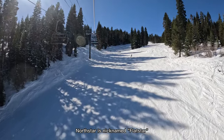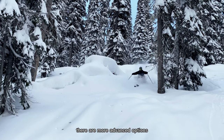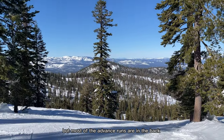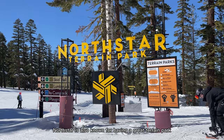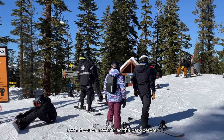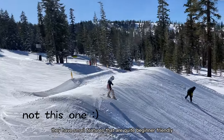Northstar is nicknamed Flatstar due to the lack of challenging terrain. However, there are more advanced options. There are some black diamonds spread throughout the mountain like Taninas, but most of the advanced runs are in the back of the mountain, but there isn't any double black diamond at Northstar. Northstar is also known for having a great terrain park accessible to all levels of skiers and snowboarders. Even if you've never tried the park before, they have many small features that are quite beginner-friendly.